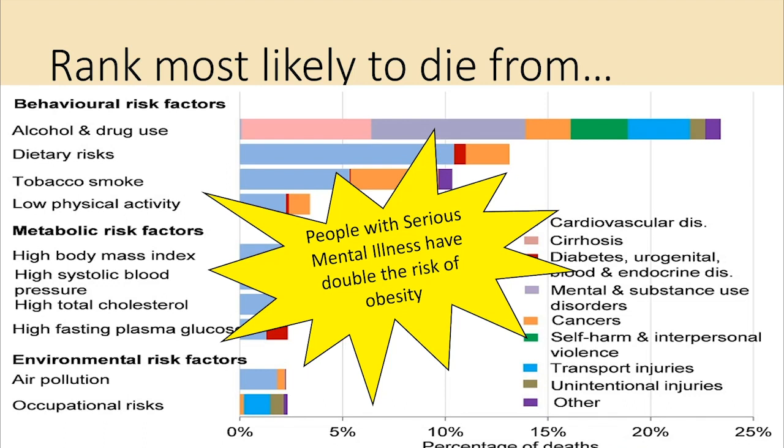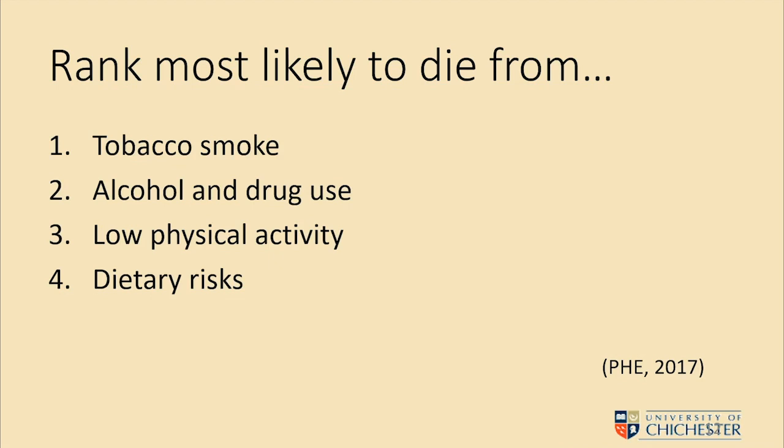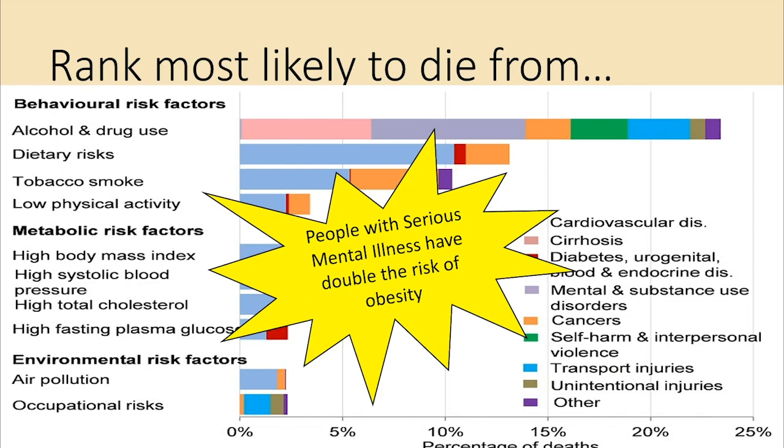Okay, so how did we get on? So alcohol and drug use, let me just flip back. What number was that? Number two. So one of you's got top marks there. Dietary risk is actually second highest, tobacco smoke then the next, and lower physical activity.